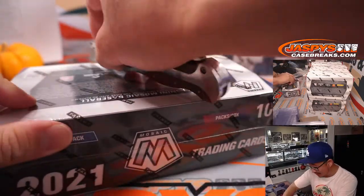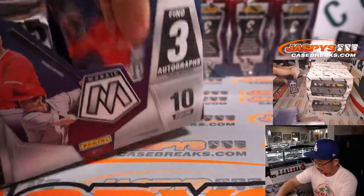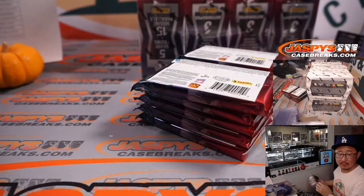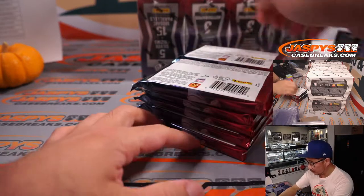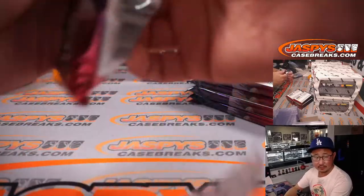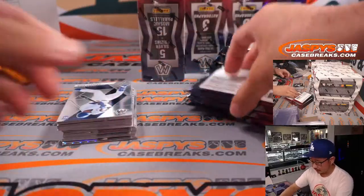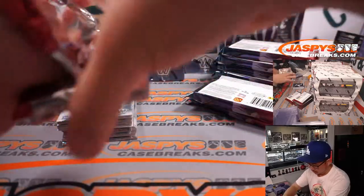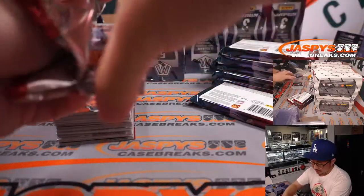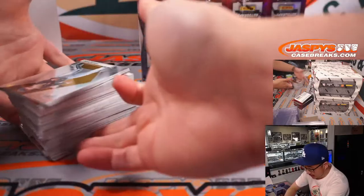All right, so we know the Marlins are definitely on the checklist. Travis is right. Let's see what we got in the next box. All right, good luck. Might be a good thing if there's not too many numbered cards. That might make cards like that out of 25 maybe a little more valuable, especially if they're some of the bigger name rookies.